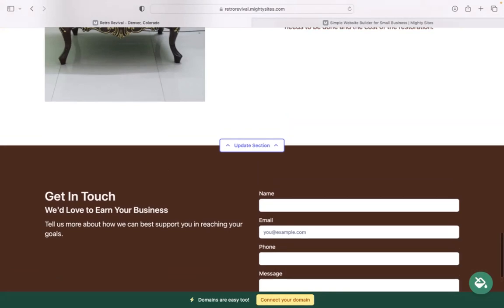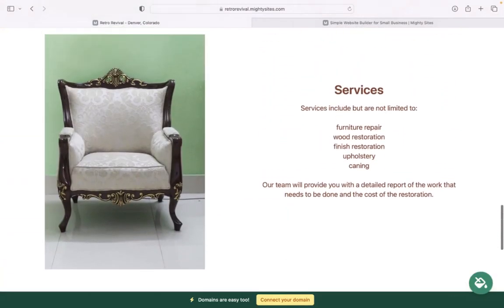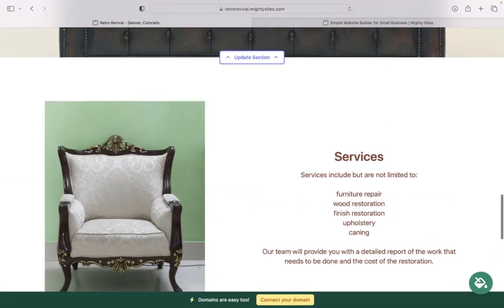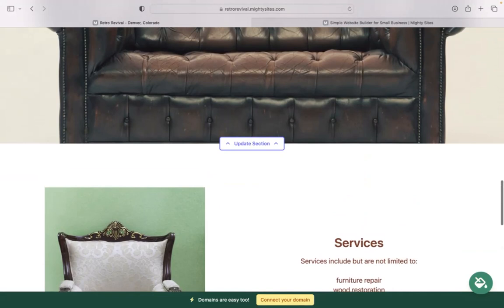Now, domains are super easy as well. To connect your custom domain, click on that yellow button at the bottom and go through the process of connecting it. If you don't have a custom domain yet, we really recommend you get one to make your website look even more professional, trustworthy, stand out from all your competitors.